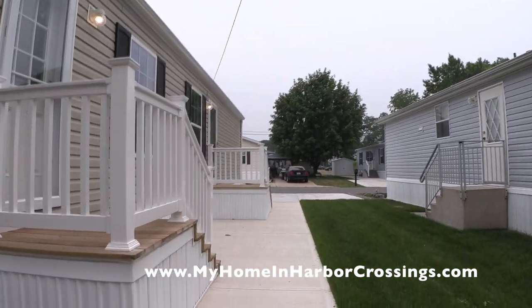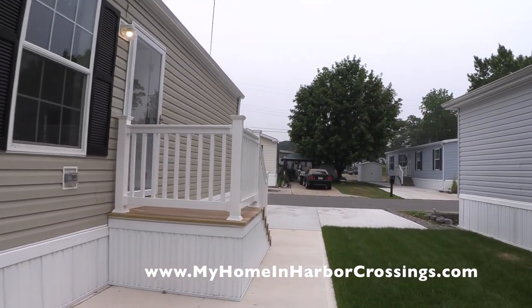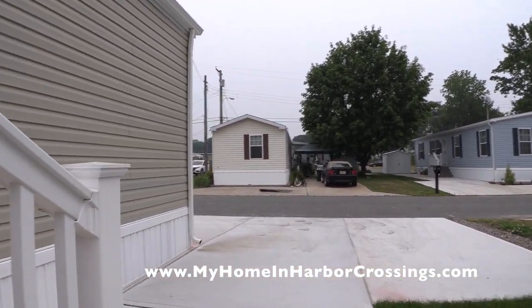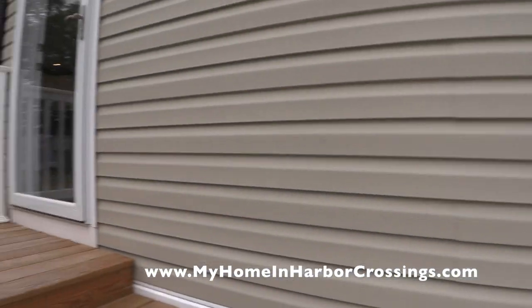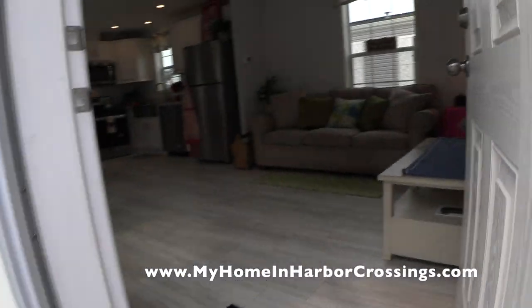You can put your patio set, your grill. Here's your two-car parking. That's the maximum amount of cars, vehicles allowed. So let's take a look inside and you'll be so surprised.